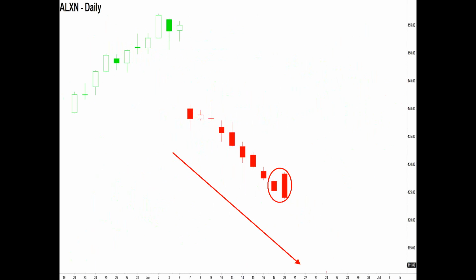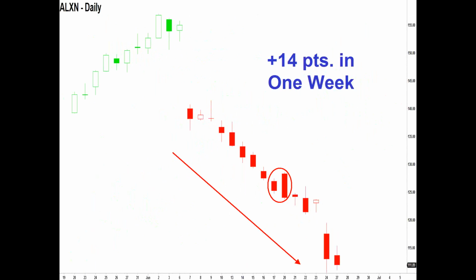But as you see here, what do we have? We have a bear-bear pattern, and it's also confirmed red by the Pet Dee. So the Pet Dee is simply telling you, if you're thinking about going long, it's a little bit too early because there's still more room to the downside. As you can see, the stock dropped another 14 points in the next week.